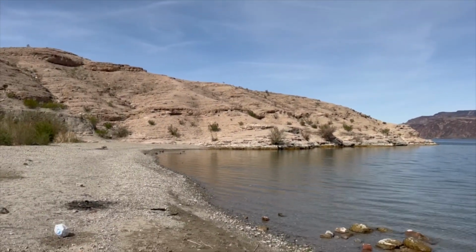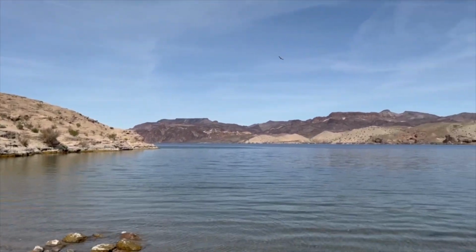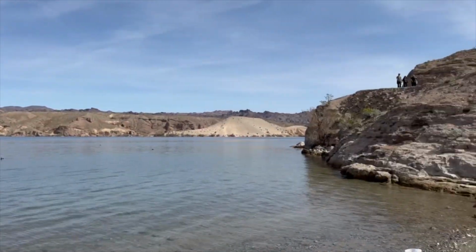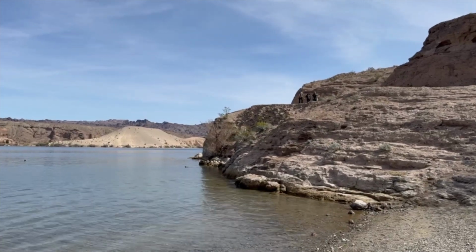Now we are here early March, so I would imagine in the summer this gets really busy. You can see there's a path up here that people do cliff jumping. You can see some people up there.